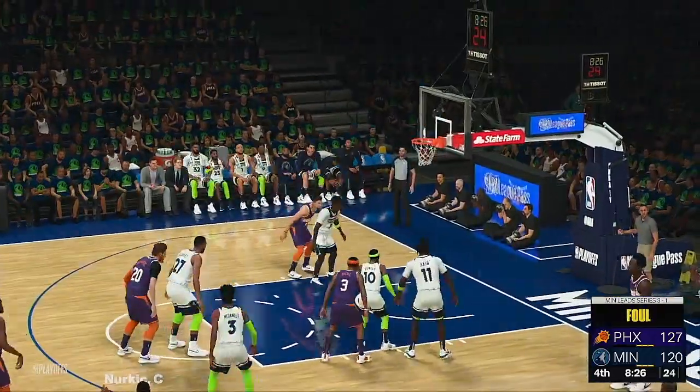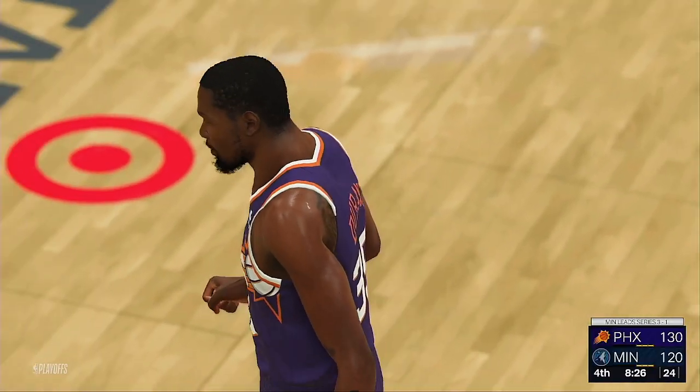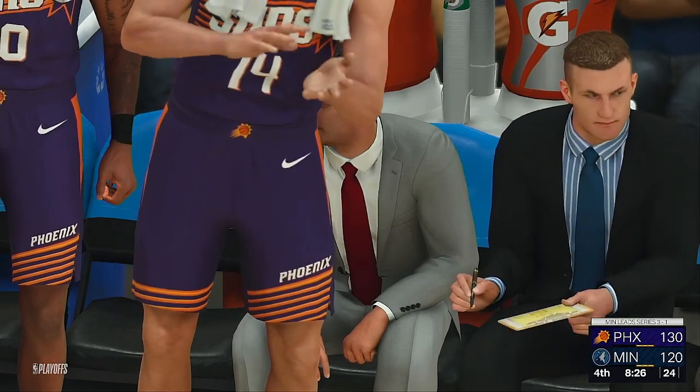Nurkic passes to Durant. Oh, he drains the three, and he'll go to the line for one more. Jaden McDaniels picks one up.